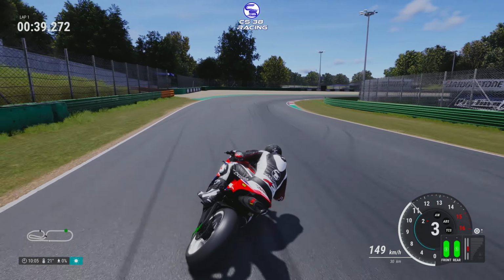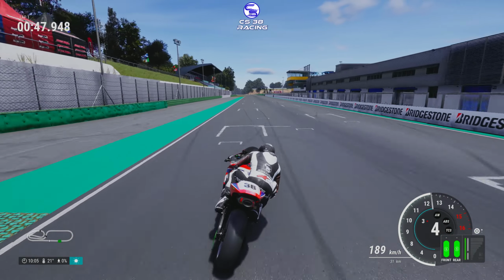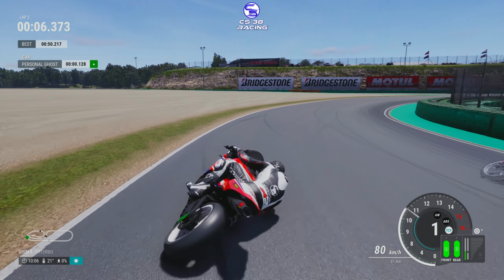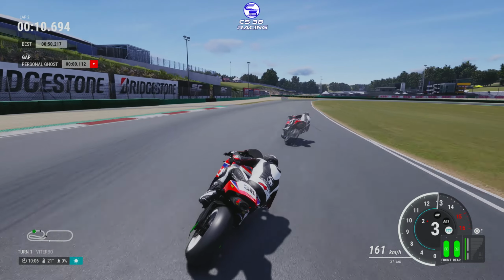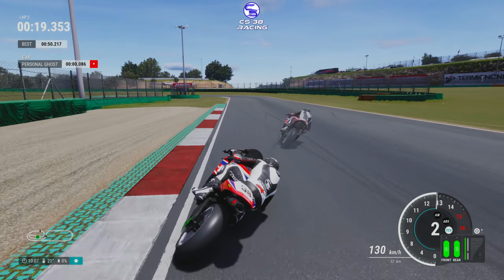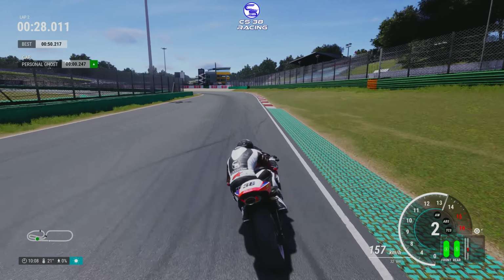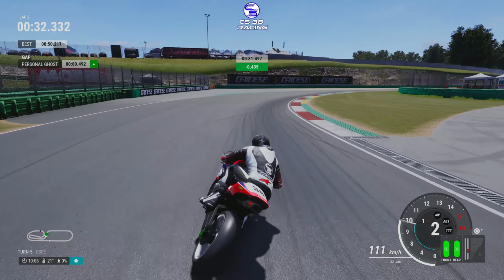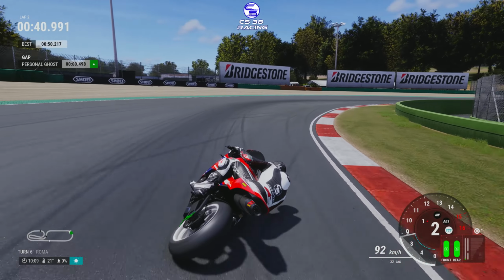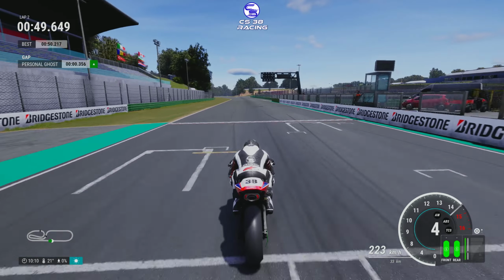I'd give this a CS38 racing rating of about 8 out of 10. I feel it's a little bit understeery, but it's definitely a good bike to have, particularly for 600cc race modified championships. There we go, we're able to make a bit cleaner a lap there. And that rounds that one out.